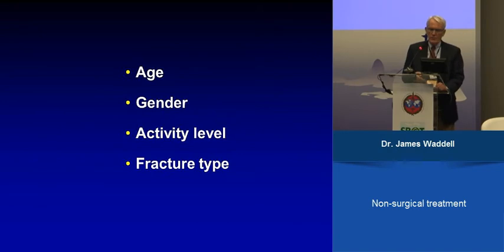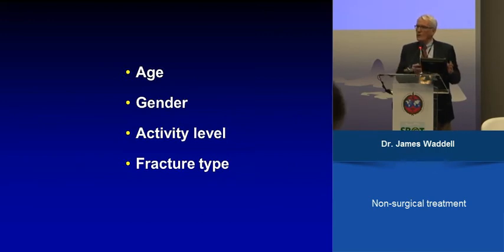The age, the gender, the activity level, and the fracture type are all important in decision-making around treatment. And 20-year-olds and 80-year-olds are not treated the same way with any other type of fracture, and so proximal humeral fractures should be considered the same way. We don't treat every proximal humeral fracture the same way.